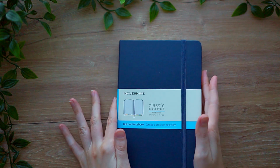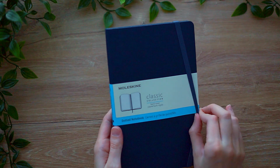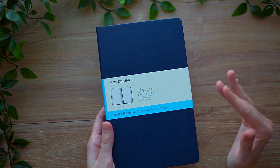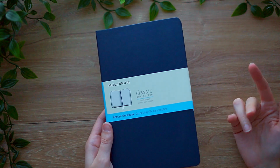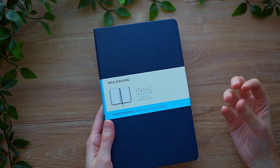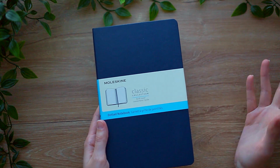And the last thing I think that I have to show you is this Moleskine journal, and I got the dotted paper one. I was really deliberating because these are so expensive. I was deliberating whether I should get the sketchbook or the journal, because I am in need of a new bullet journal and I want to start my 2021 in a more high quality journal, just because I love mine, but the paper is so bad that it doesn't handle any kind of pen or marker on it.